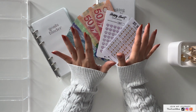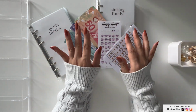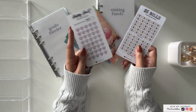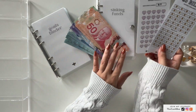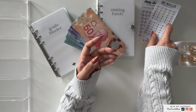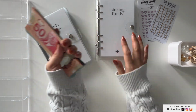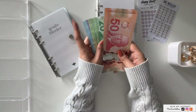Alright guys, so it's time to boost my goals binder and my sinking funds binder yet another time with two completed challenges. This time I've got 200 from the Happy Heart challenge and 300 from the $5 bills challenge. So in all, this is $500 that is ready for boosting my goals binder and my sinking funds binder, which is always so exciting.